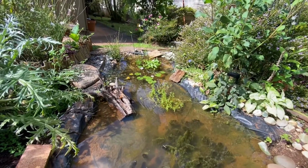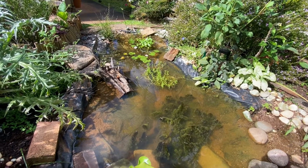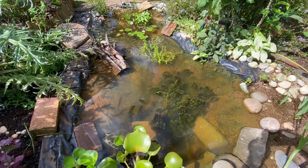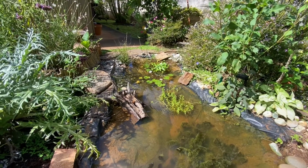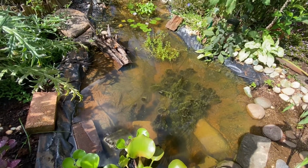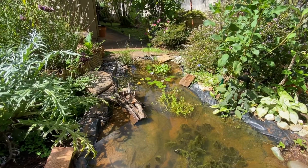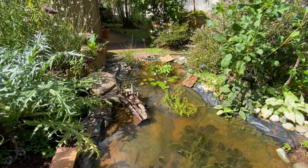As you can see, this pond is about 8 feet wide, and at the deepest it's about 1.5 feet, so it's not too deep. I did have to dig it by hand, so I couldn't go too deep, but I'm pretty happy with the way it is now. It's like no maintenance. I don't have any filter, no pump, no fountain, no waterfall. It's just taking care of itself basically.